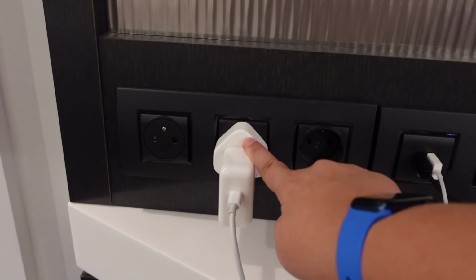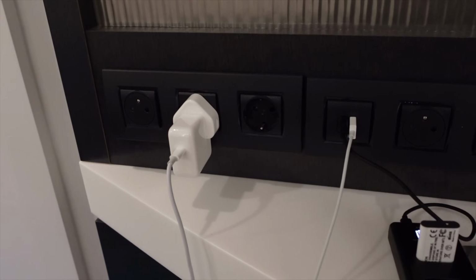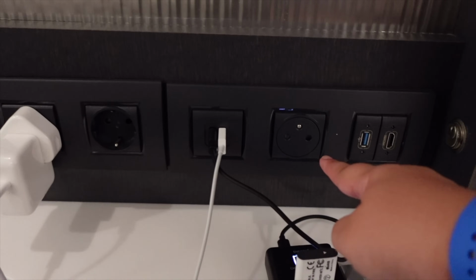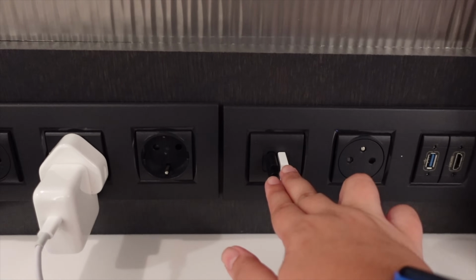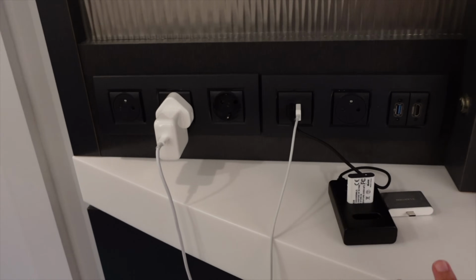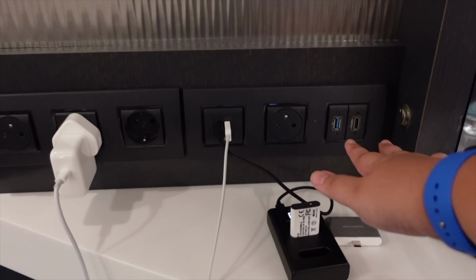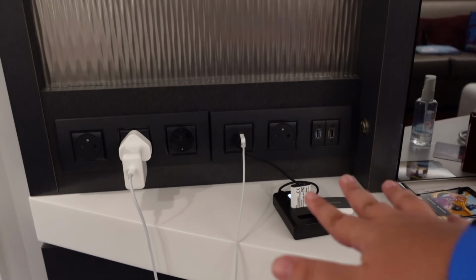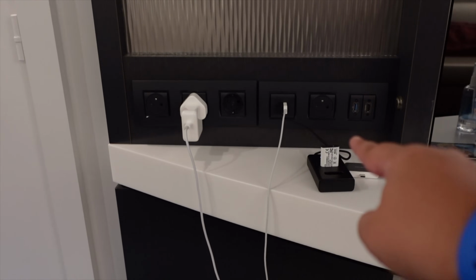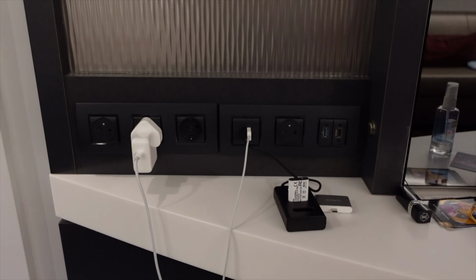They've even got a UK one, which I'm actually plugging my laptop charger into at the moment. They've got another European one, and also a couple of USB ones as well, which again, as you can see, I have already started using, and I think these are for maybe like gaming consoles. I'm not quite sure, but yeah, quite a lot of plugs going on. The USB ones especially are very, very handy. So is the UK one if you're traveling to the parks from the UK.